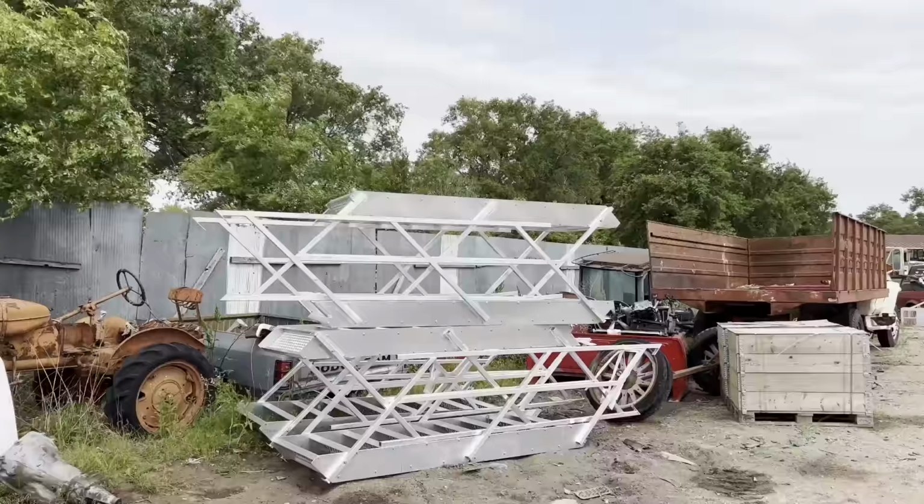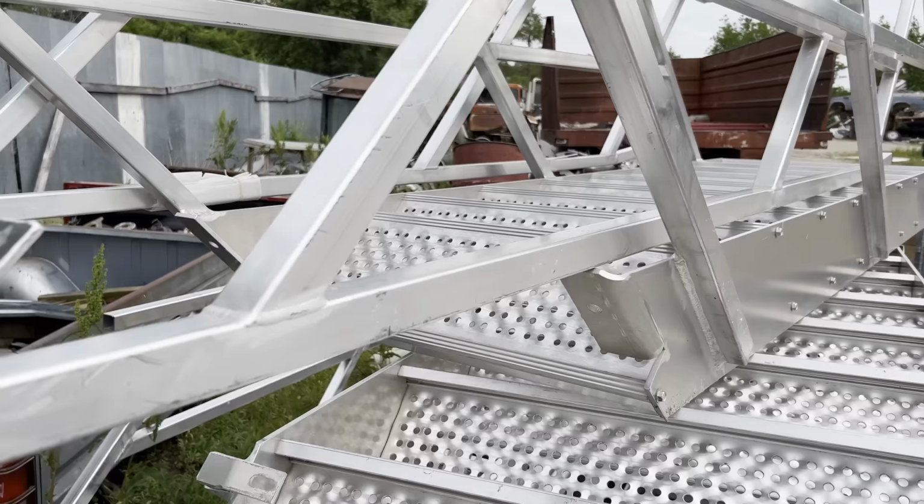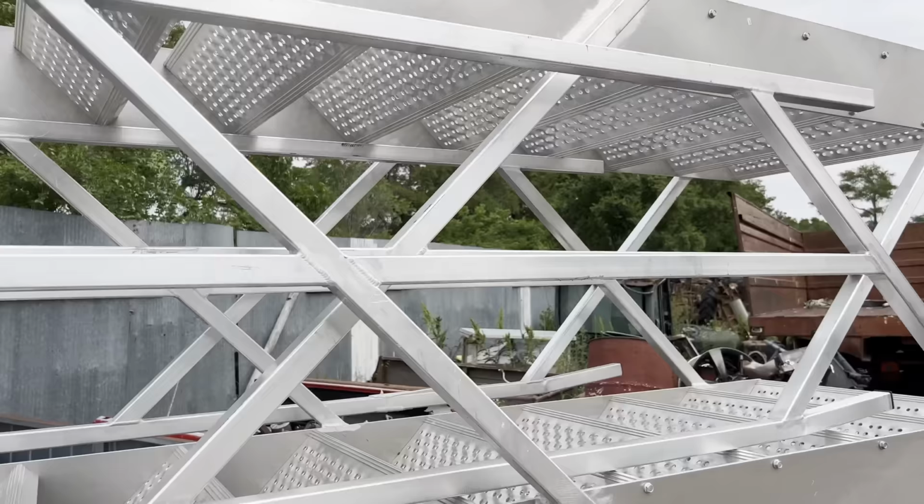If you watched my previous video, you saw those steps that I got. Here's a whole bunch more of them. I think there's 1, 2, 3, 4, 5 sets of them here. These are pretty cool. I don't know what I'm going to do with them, but there's got to be a use for those. They're super nice. I can't sell them. I have to either scrap them or keep them. That's part of the deal of getting the stuff out there.